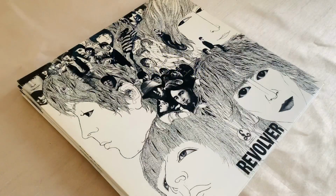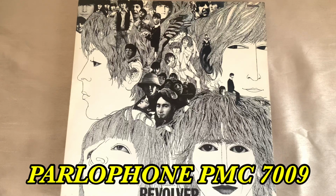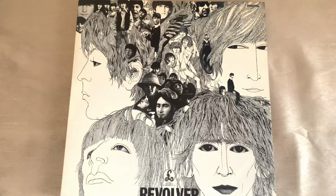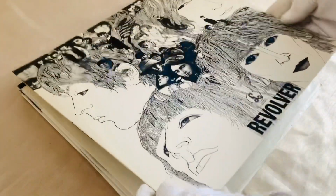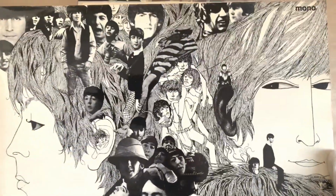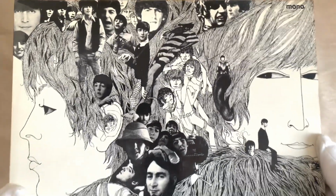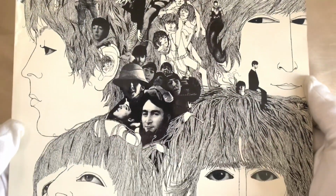So on to the second pressing of Revolver, which I have here. This is obviously the first corrected pressing with the Remix 8 of Tomorrow Never Knows. Catalogue number then PMC 7009, released on August the 5th, 1966. Once again, another fabulous looking cover. This one's really, really nice. Beautiful laminate. You've got that mono there, top right. Another great looking image. Really looks really nice.